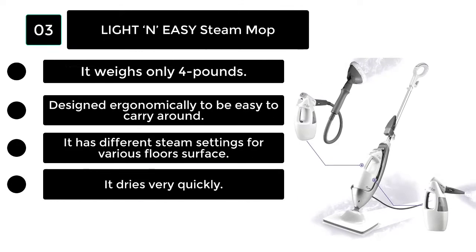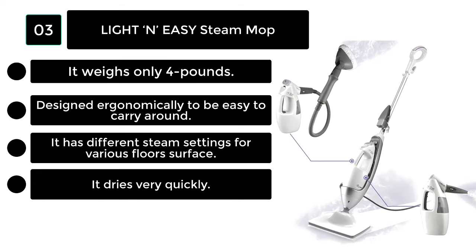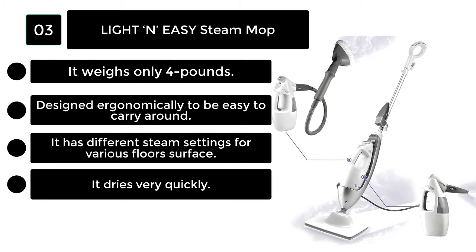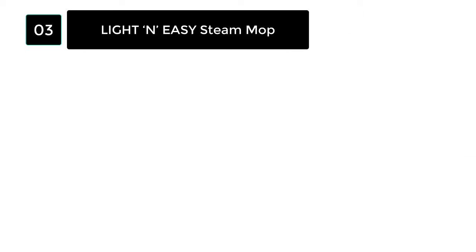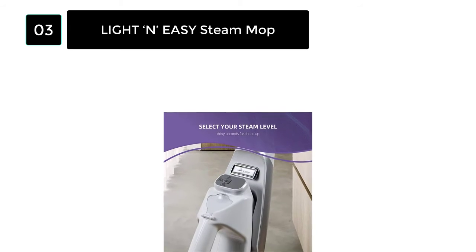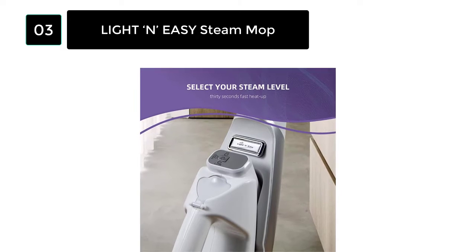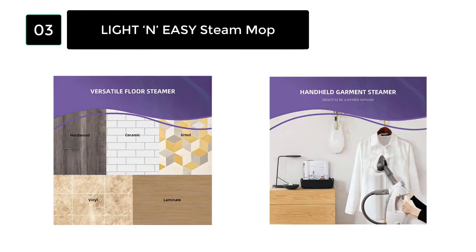Number 3. Light and Easy Steam Mop. If you are interested in chemical-free cleaning for the carpets or any other surfaces at an affordable price, this Light and Easy Steam Mop is one of the best carpet steam cleaners you can get out there. It is a budget-friendly and very lightweight steam mop. It is well suited for taking care of pet stain cleaning quite well.